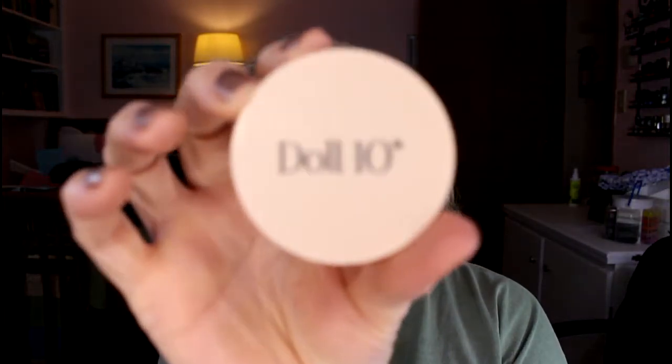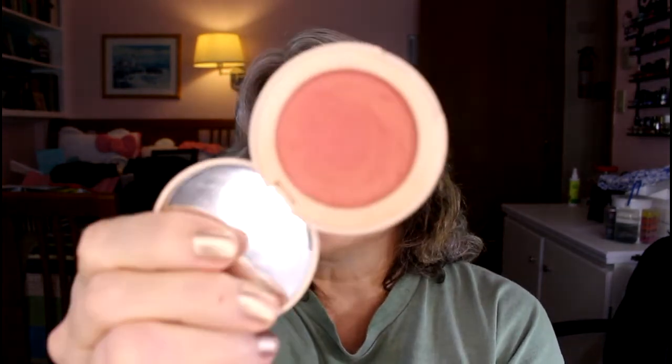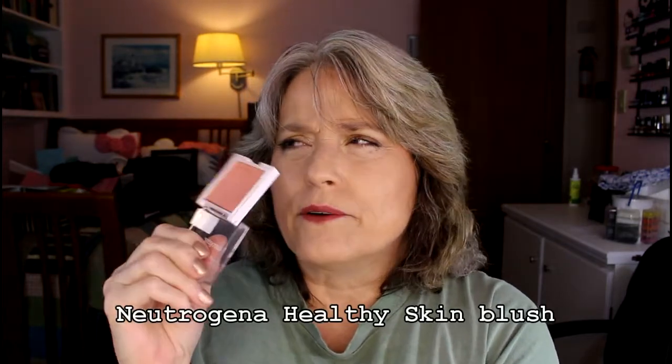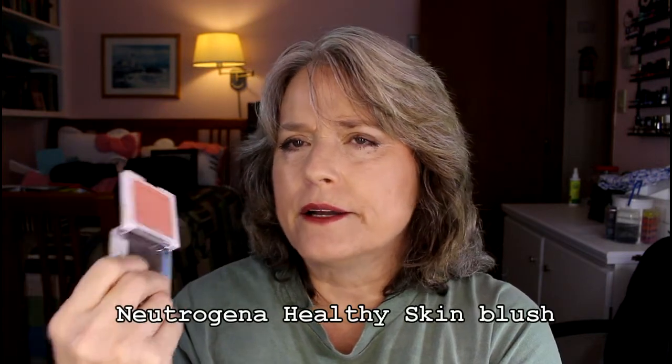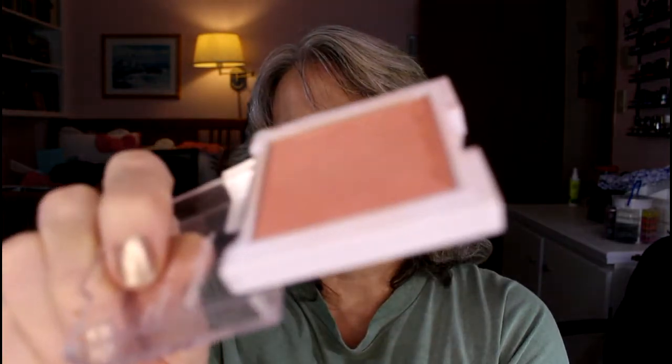This is from Doll 10. This blush is a cream blush that I've been working on for a long time. You can see it already has a little bit of a divot in it. My only goal with this is to hit pan. It's Healthy Skin. It was a group package of 3 products: a highlighter, bronzer, and this. I really did like both the highlighter and bronzer, but when I did a declutter, I decided to only keep the blush because I was trying to divest myself of some non-cruelty free stuff. So I did keep this blush.